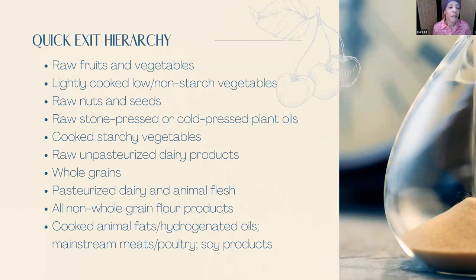Okay. Then we have raw nuts and seeds. Nuts and seeds in raw form are actually soft. They become crunchier and drier when we roast them. So it's actually why when it comes to making your own nut milk, you have to use raw nuts, because the raw nuts are able to absorb that water to help produce the nut milk. Okay. Next would be raw, stone pressed or cold pressed plant oils. Okay. Whether that's avocado oil, olive oil, grapeseed oil, etc.